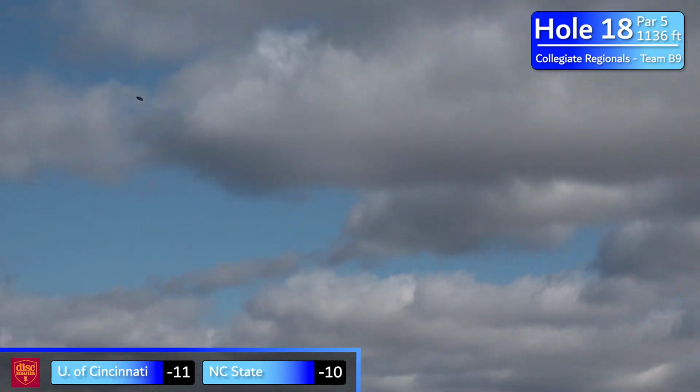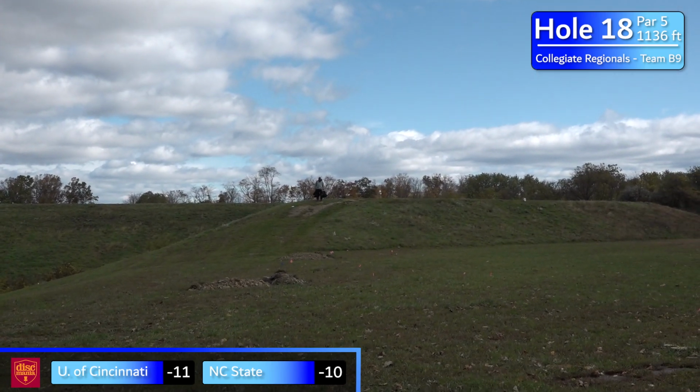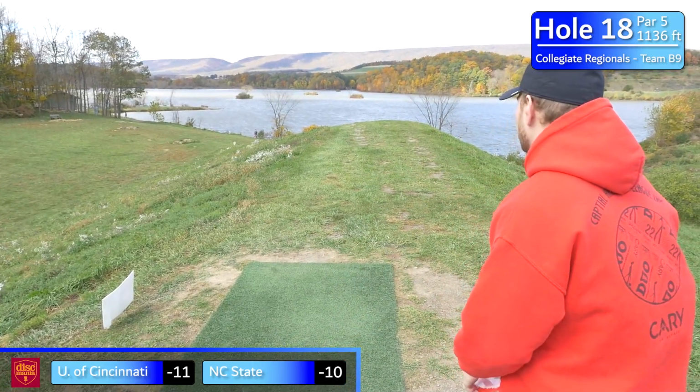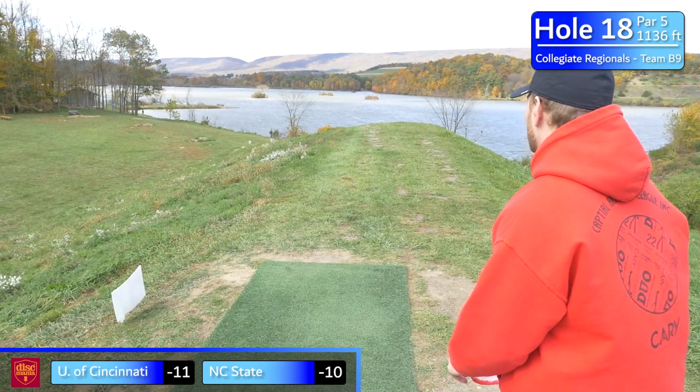This is kind of looking similar. High and left. Also going to be inbounds, but definitely not going to be able to go. Or is this a drop zone? Maybe they were both out of bounds. Oh.